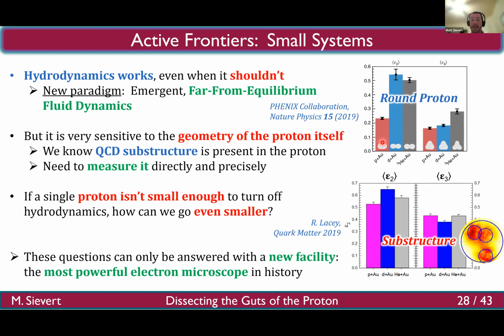And as you go from one round proton to 2 round protons or 3 round protons, you expect a certain systematic pattern of the ellipticity and the triangularity. But I get a totally different picture if I allow the proton to have substructure, to say, oh, the proton should be made of 3 quarks or some quarks and some gluons. Then I totally change this pattern of epsilon 2 versus epsilon 3.